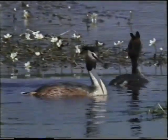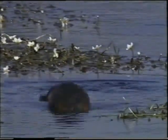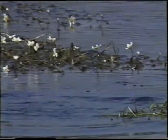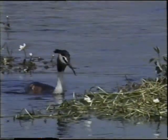As well as these noisy, almost comical little creatures, there are some very elegant wetland birds that are extremely graceful in their movements and seemingly far more sophisticated in their behaviour.